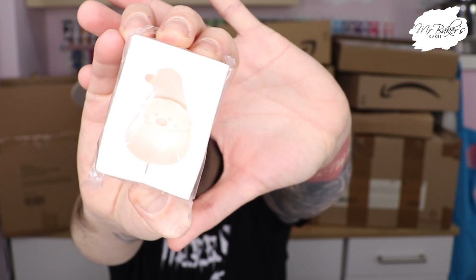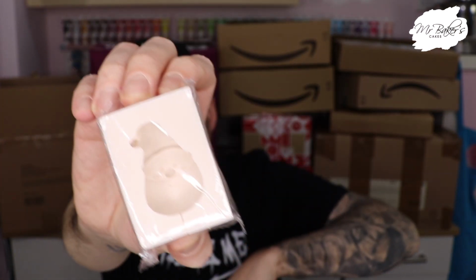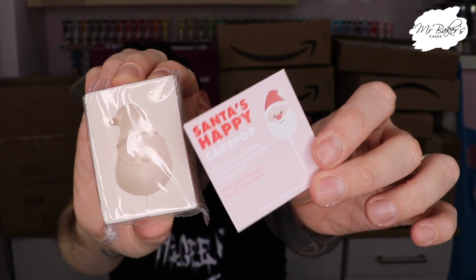Number 3. So this is a cake pop mold. So it's not just sprinkles in here. In here we have Santa's Happy Cake Pop, which you can fill with chocolate dough or fondant. It looks like this, and it does come with a little information card as well. So that's cool, that's number three.